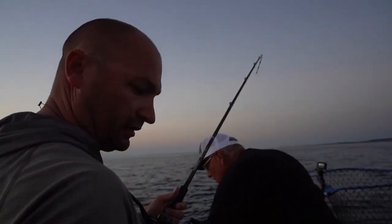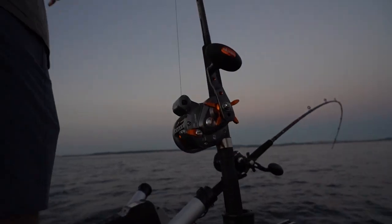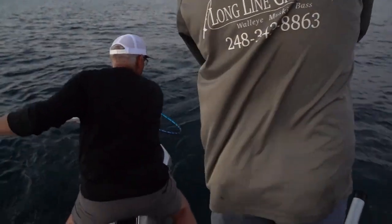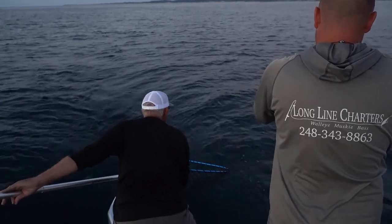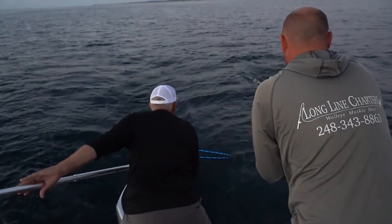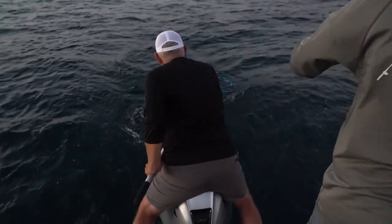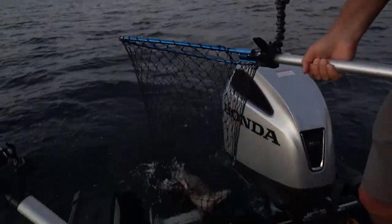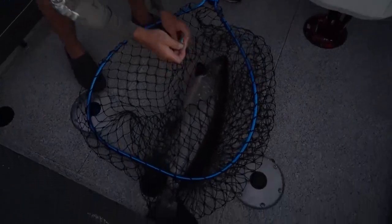Straight into the wind. This way, Jordan, a little bit. Where is he? Yeah, I see him. Got him. Oh, gosh. Look at that. Hold that speed.